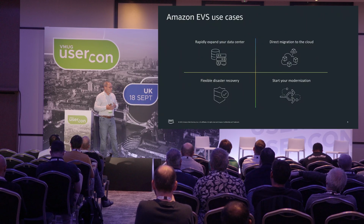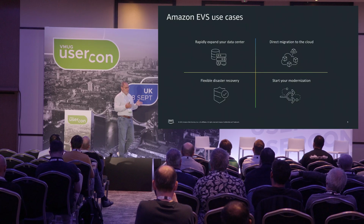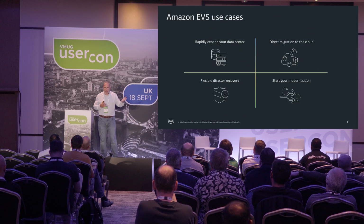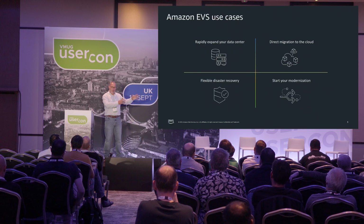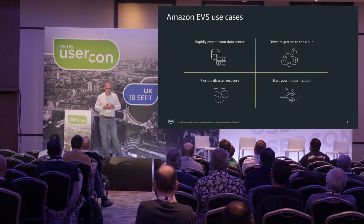DR as well. So some customers, obviously, if you've got to do DR, you've got to build a secondary environment, you've got to replicate your data, you've got to do some on-site replication, maybe use SRM, maybe use Veeam replication, whatever you want. Disaster recovery is an option for you to use EVS and move and replicate your environment over to EVS if you want to do that.